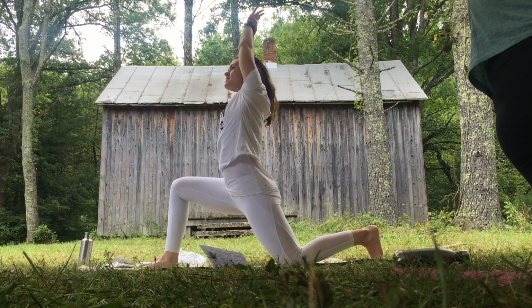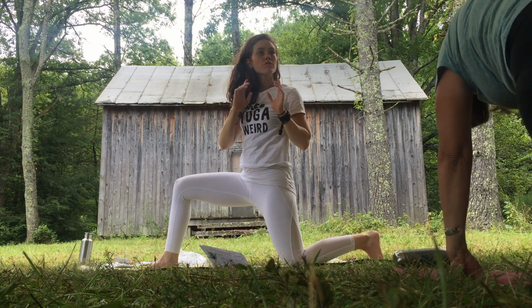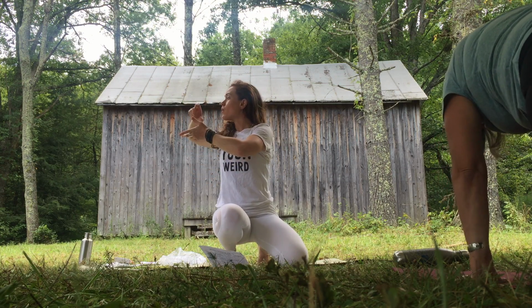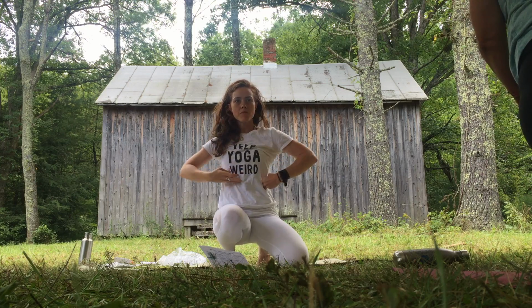Now, come back to center for a moment. Press your palms together over your heart, and just experiment with this next move. So the rib cage, your thoracic spine, the relationship of one vertebra to the next, they rotate pretty easily in the thoracic spine. So a lot of your rotation actually comes from here.